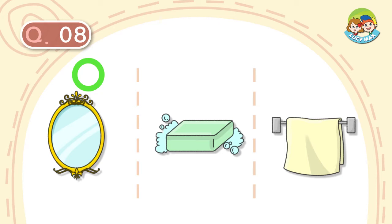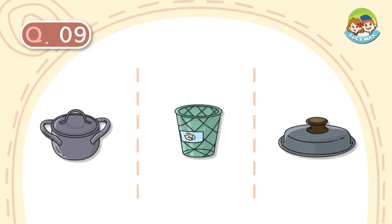Question number 9. We put water in it. We put food and sauce in it. We boil with it to cook. What is it?